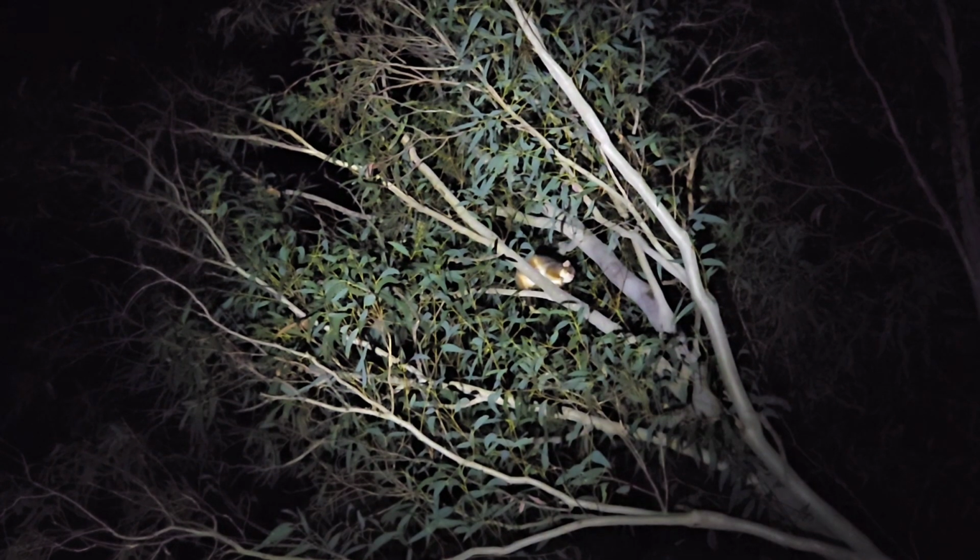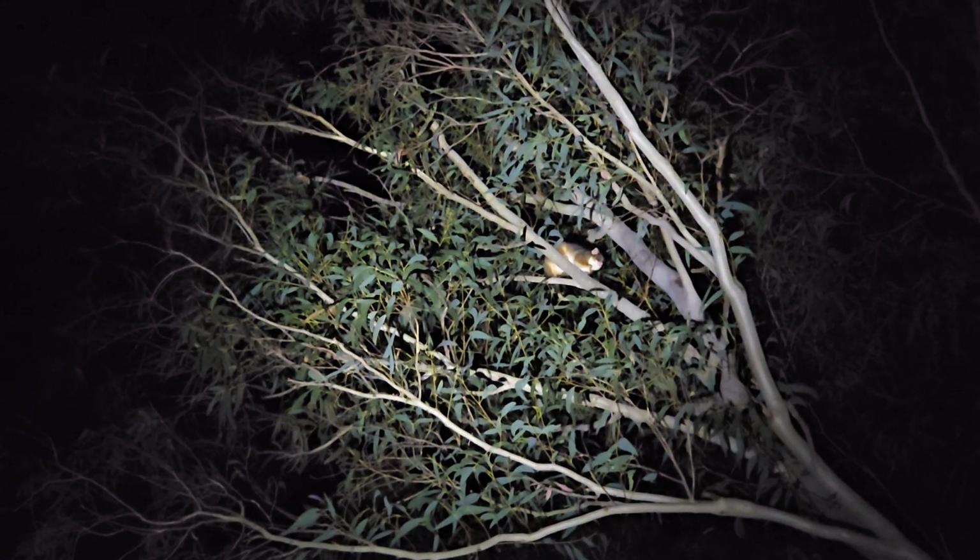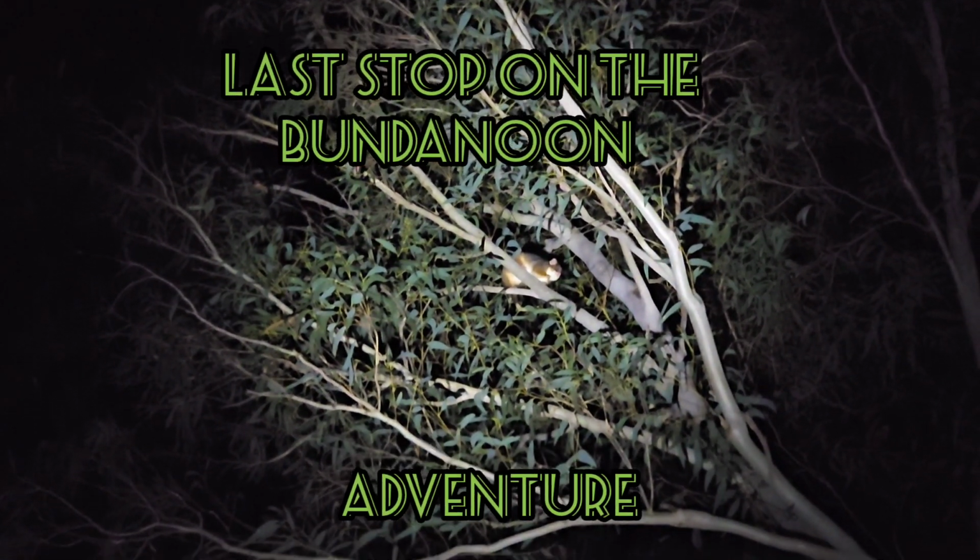Ringtail possum, up the tree. Beautiful. The mad colour of the ringtail.